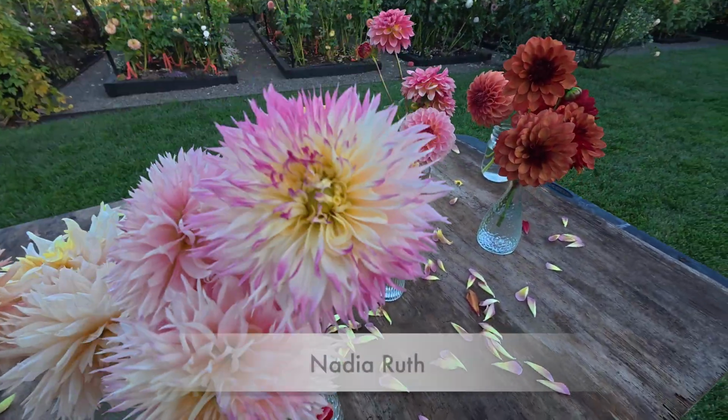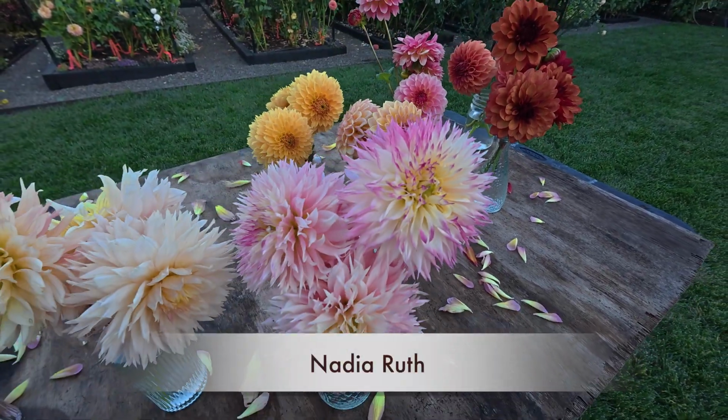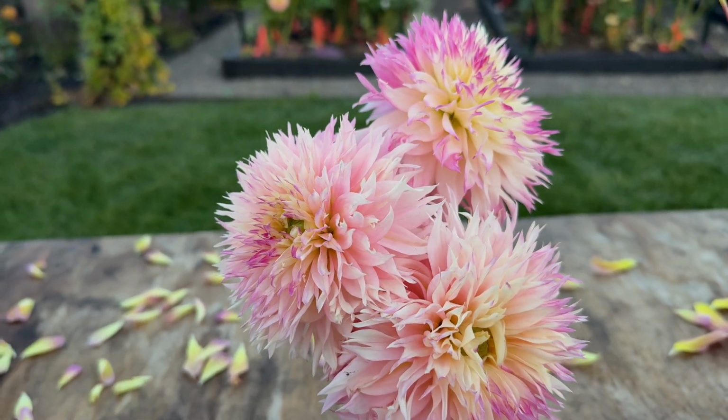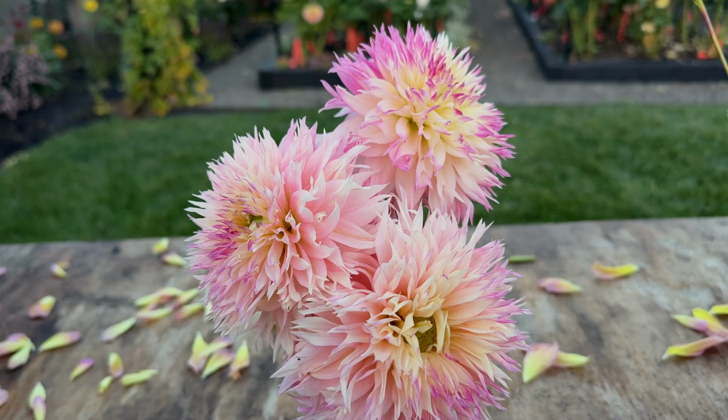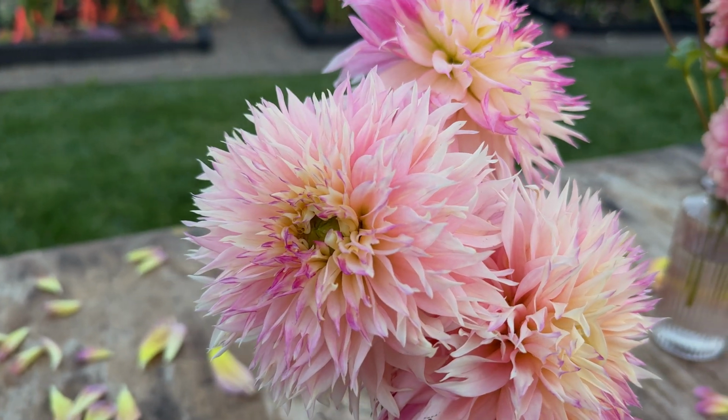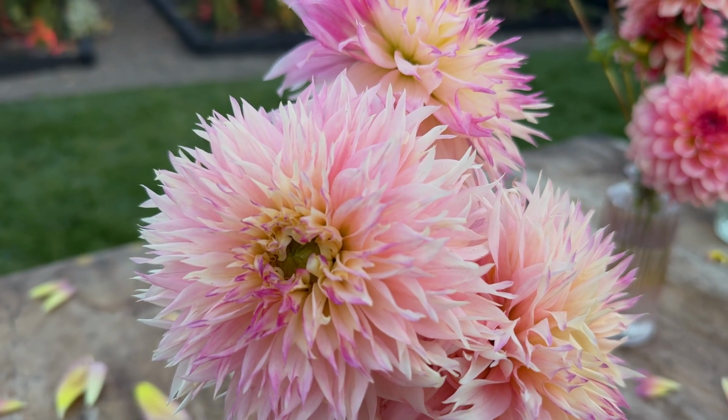Let me just pull her out. She is also laciniated and so beautiful. Again, so girly. I don't know why, it just reminds me of a ballerina. I feel like this is the type of flower that I would love to have on a headband. You know what I mean? Just like a big flower right on your head. I think this would be so fun.